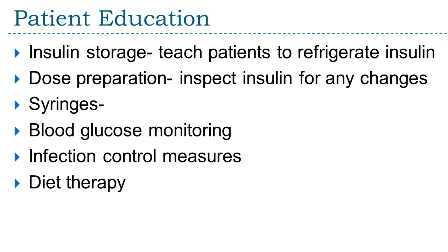So that's significant, and maybe it's time you call your physician, and you guys, the patient and physician, can talk about what kind of changes need to be made to hopefully bring those glucose levels back down into the normal range. Okay.